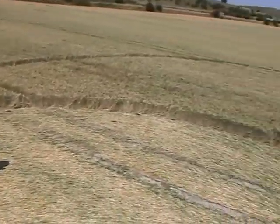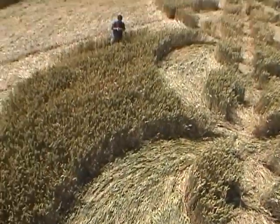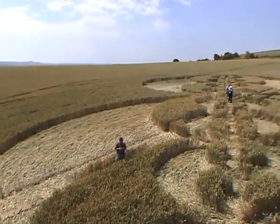This is very important for us to capture and provides a comprehensive record for our viewers. As we rotate around the design, we can enjoy the different aspects of the pattern in the hot midday sunshine.